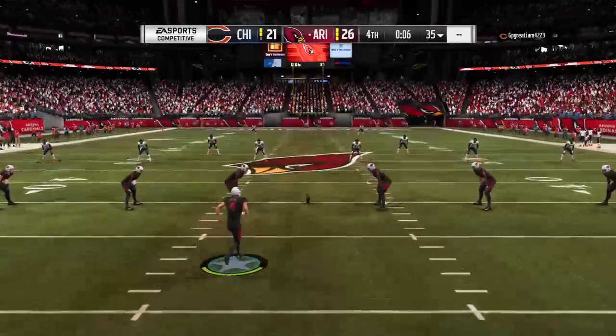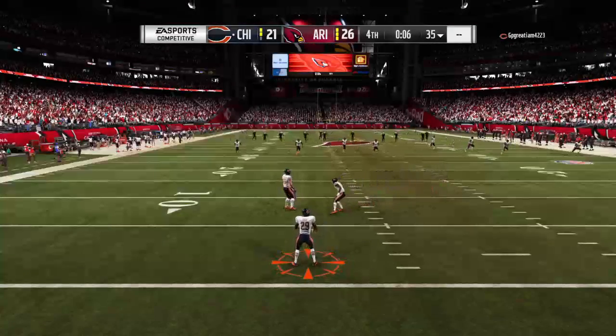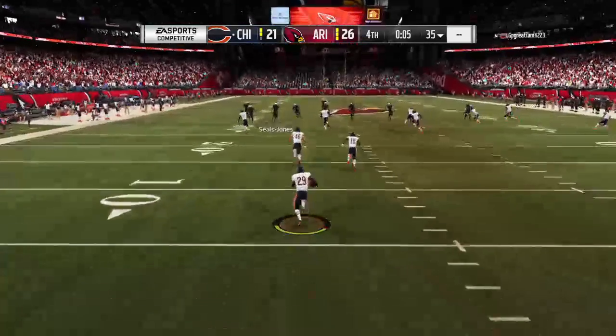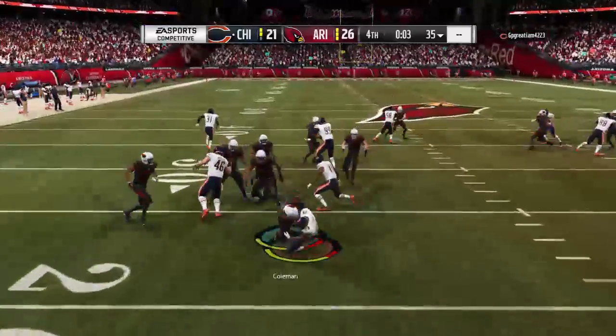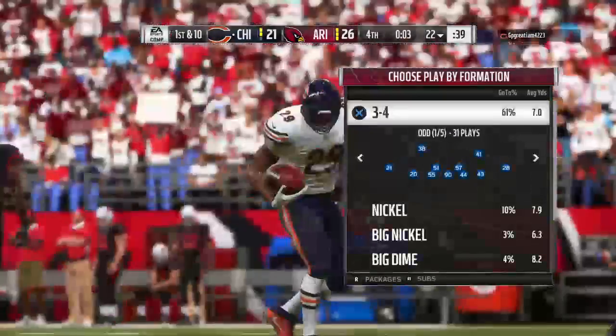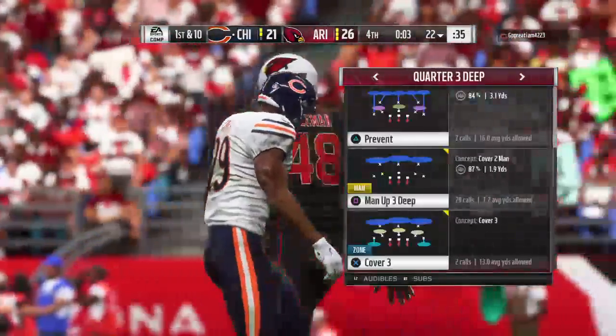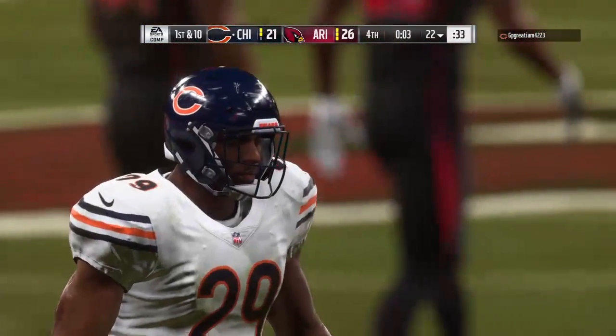Here's Dawson now to kick this one away. On the return, it's Tariq Cohen. And he's up past the 20 to the 22-yard line. The Bears offense now getting ready to take over. They have time here, partner, for just one final heave.